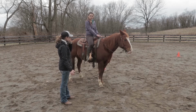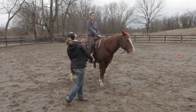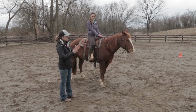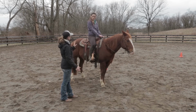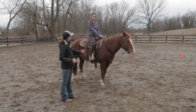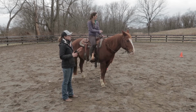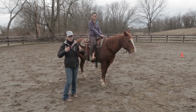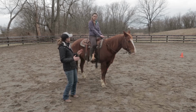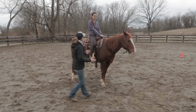So the difference is I don't want my horse to fall on their forehand and then turn. I want my horse to even be a little bit on the hind end. When you're going around the ring, you probably don't think about going in a square. You think about going more in an oval. Yeah. So I always think about going in a square. So when I think of a turn, I think of a turn like I'm going to turn a corner. So I want my horse to be more on the hind end, picking themselves up and turning. Okay. Does that make sense?